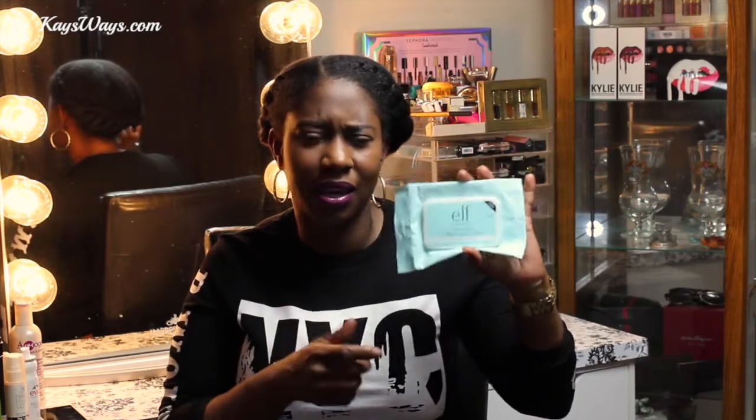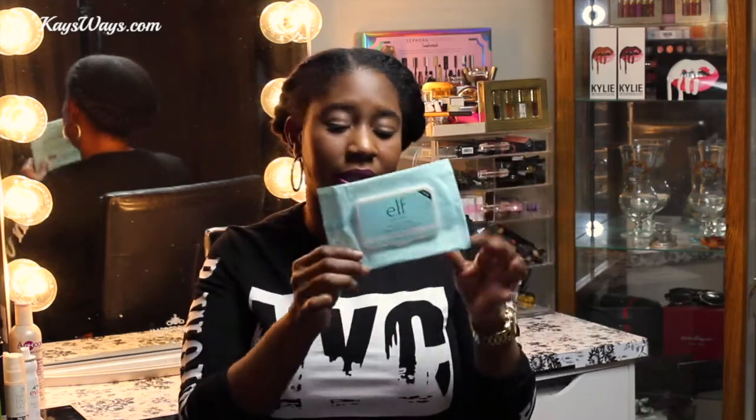I'm pretty sure I had the ingredients on the back of the box. It did have a package that it came in. But these e.l.f. cleansing wipes, these were definitely a good look. I actually prefer these over the original cleansing wipes that e.l.f. has. These were a little bit more moisturizing and even stayed more moisturized inside the package as well. Like it had more liquid to it. So these, I would definitely rebuy these again.